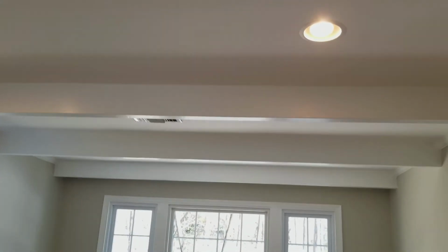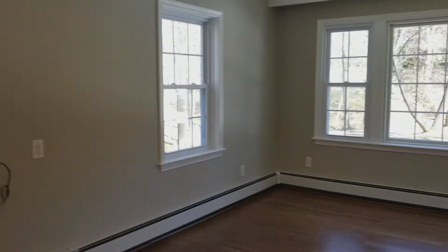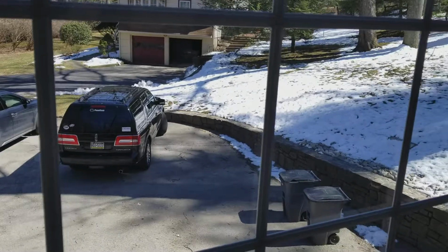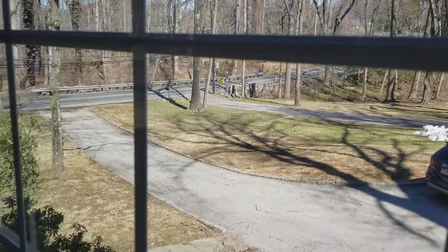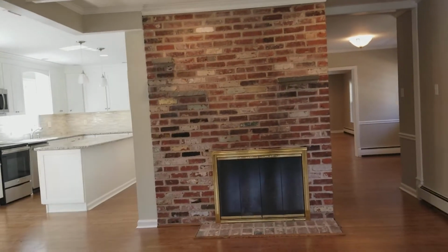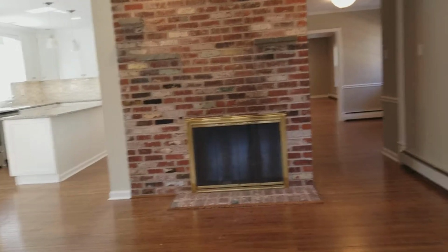Now, if you look up, you'll see that there were beams here before, but they painted them white. So now they act more like an accent, and you can see how bright it is. They put in new windows, and if you look out, you can see what I was talking about with the parking. So, even though Marple's kind of like a cut-through street, you have plenty of parking off the street here, and nice Belgian block around that driveway. I don't know what's going to come up for the spring, but it looks like they have a lot of plantings too. That's a very nice focal point fireplace there for the family room.